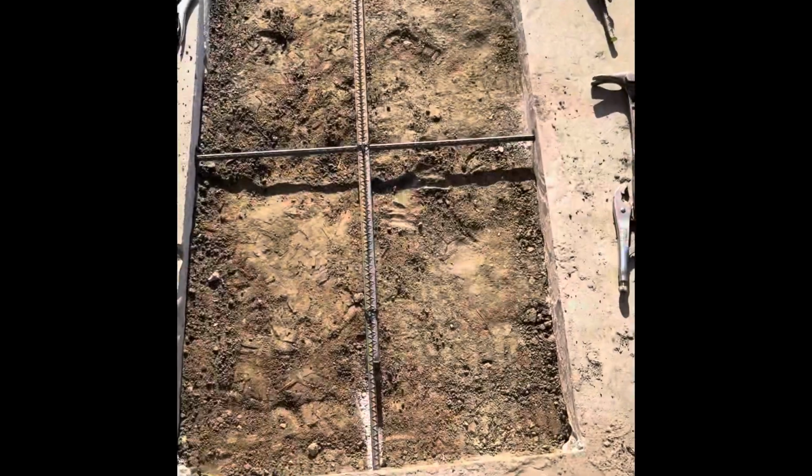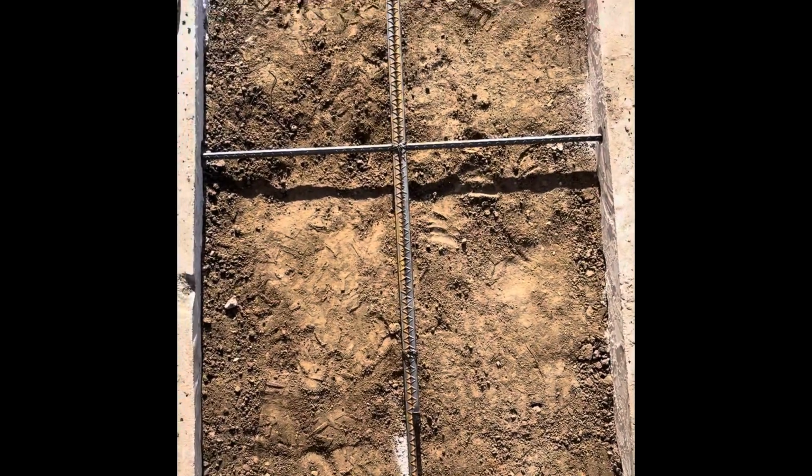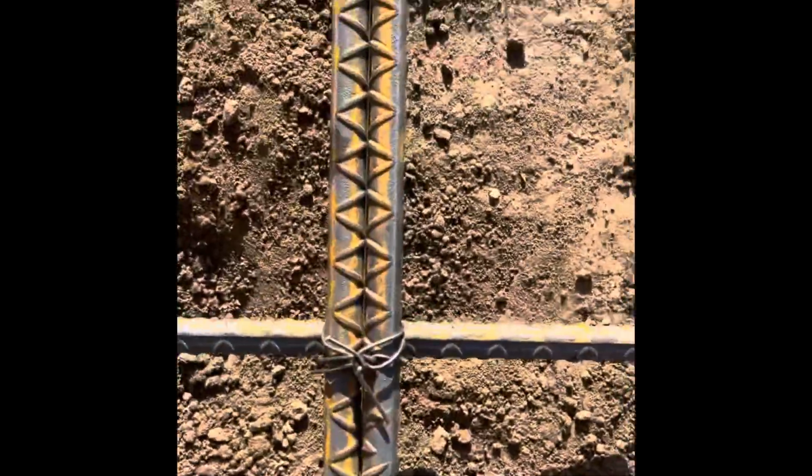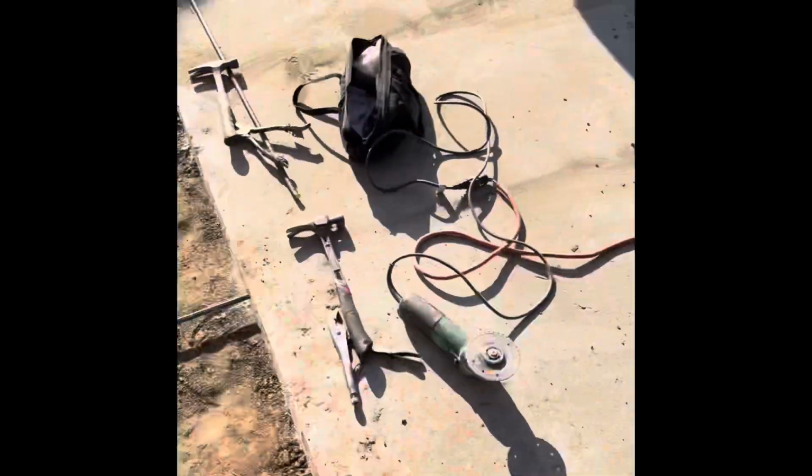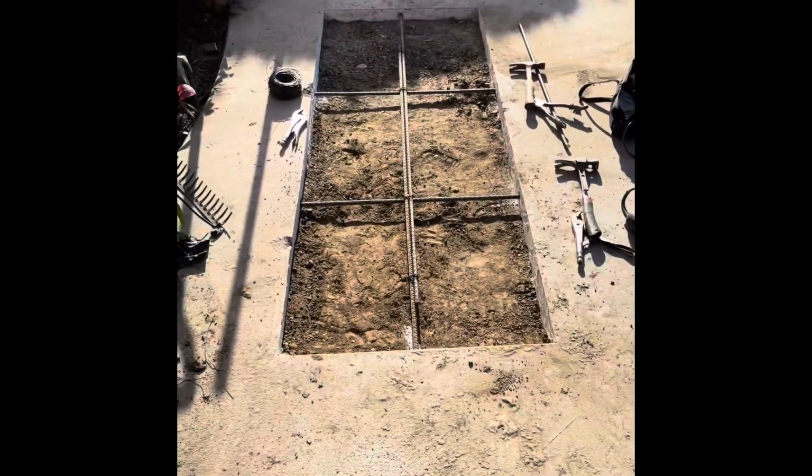All right, world. Got the rebar in. Got it all tied up. Good to go, world. Time to clean up this mess and put some concrete down.